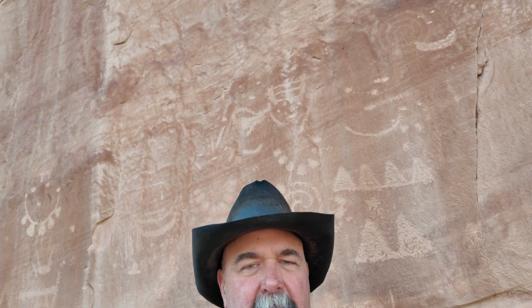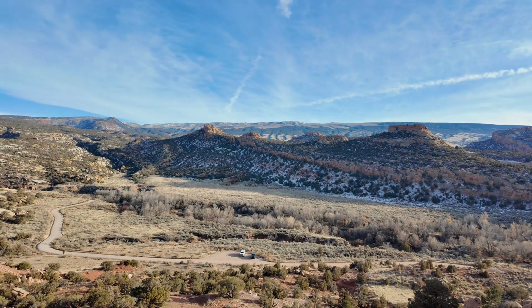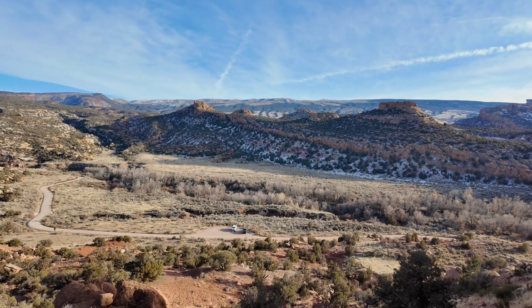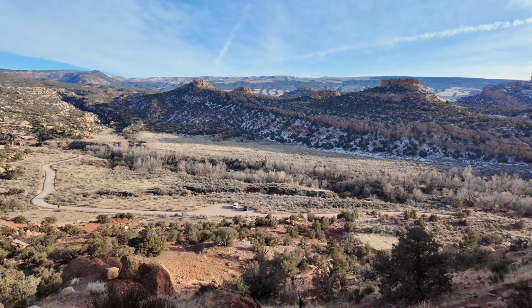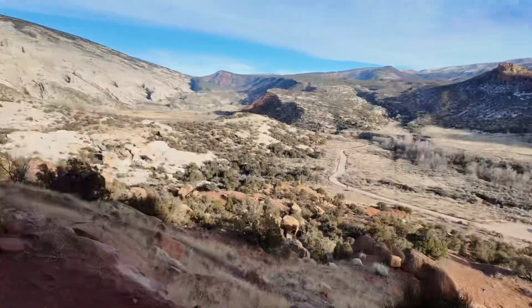Here's me for comparison. And there's the village. Necklaces, crowns, kings. It's a pretty big panel. And again, hold on, that's the view. Even back in the olden times, 600 to 1,000 years ago, it was all about location, location, location.